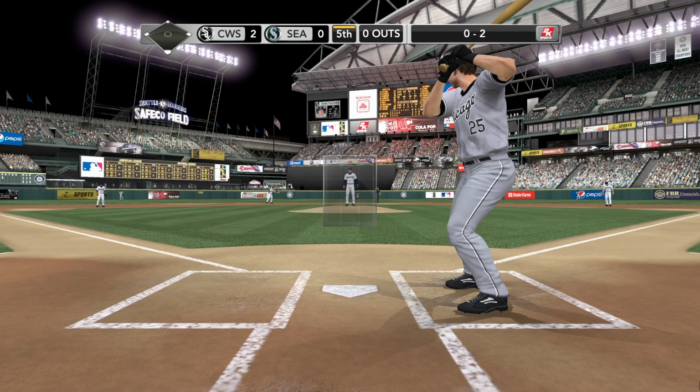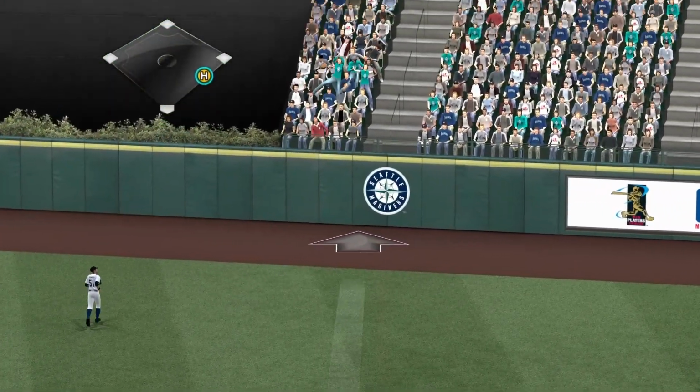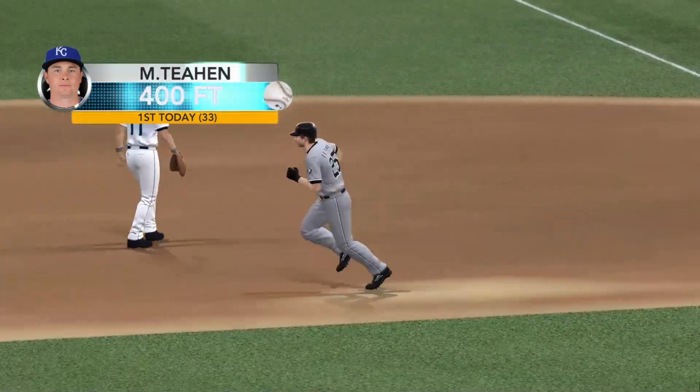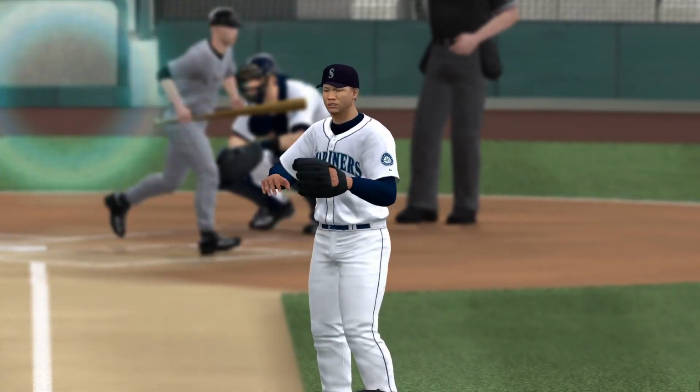Mark Tien's going to have to take a very close approach on the next one. He tuned into the game last night. There's a ball hit well, deep into center field, way back, gone. That's a dinger. Putting a little padding on the lead. Solo shot, up by 3.